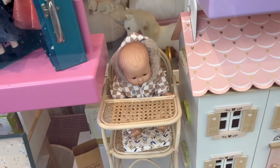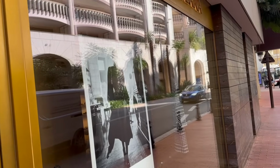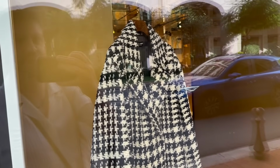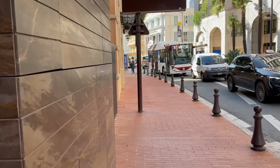Apologies about the traffic. It is a very busy Monday morning here, so the cars are racing by. Just passing Dolce & Gabbana as we head down towards Casino Square. I love this jacket. I'm seeing a lot of this kind of houndstooth, is it? The monochrome this year. That's very nice. Okay, let's go down to Casino Square.